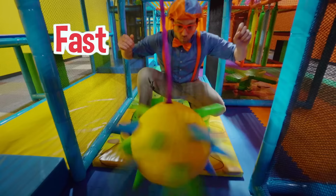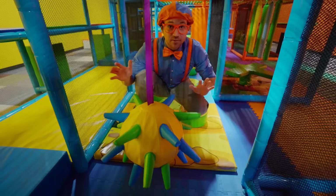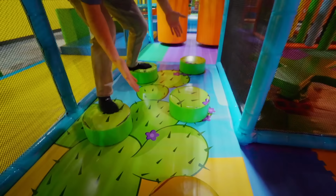Whoa! Okay, now fast the other way. Whoa! Okay, now I'll spin it really slow. Ready? Woohoo! That looks so cool. Here we go. Woohoo! Okay, come on. Okay, check it out. I'm balancing on the cactus spines. Ow, ow, ow.